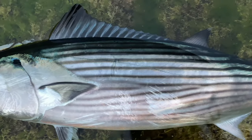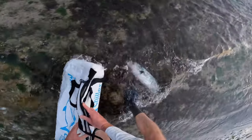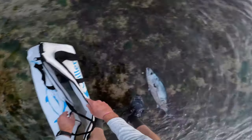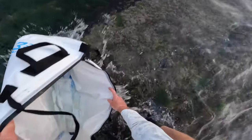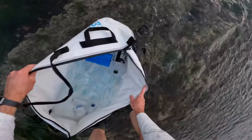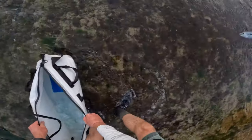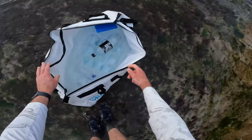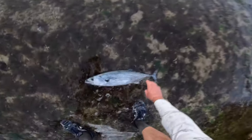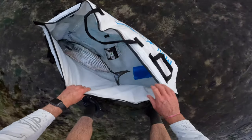Just dispatch it now. Alright, got the ice down here again, so get this bonito straight onto ice, put some nice cold water in there. It's just some fresh seawater out of the pond which gets flushed. Keep this bonito nice, have that for sashimi later. Perfect.